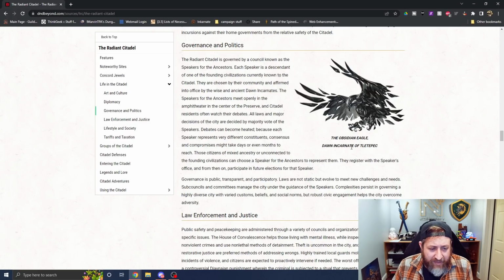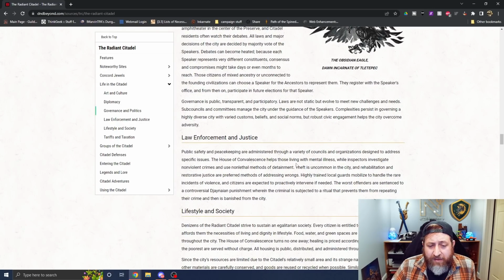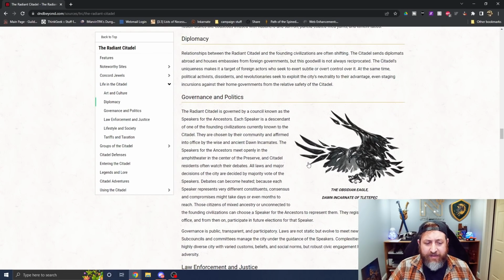Speakers meet openly in the amphitheater in the center of the preserve. All laws and major decisions of the city are decided by majority vote. Debates can become heated because each speaker represents their very different constituents. Consensus and compromises may take days or even months to reach. Governance is public, transparent, and participatory. Laws are not static, but evolve to meet new challenges. Well, that would be a great thing to have something similar to in the real world. But either way, I think that's pretty good.